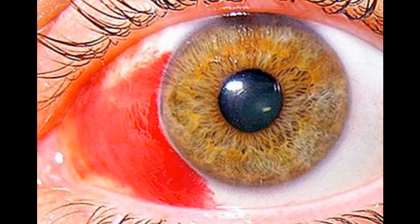Foreign substances can also get into the eye by rubbing the eye with your hand or a material and transferring the substance directly to your eye. This is called self-inoculation. Subconjunctival hemorrhages involve bleeding or blood from one or more breaks in a blood vessel that lies between the white sclera and its clear covering, the conjunctiva.